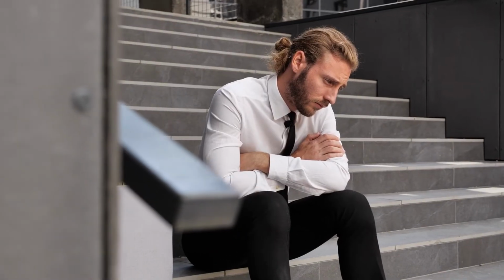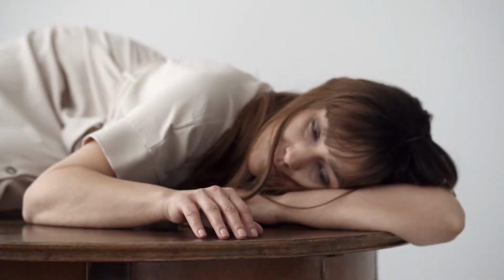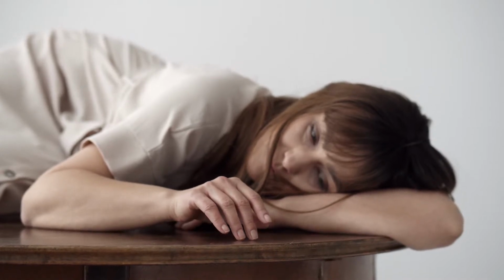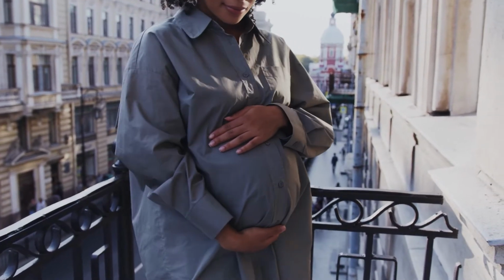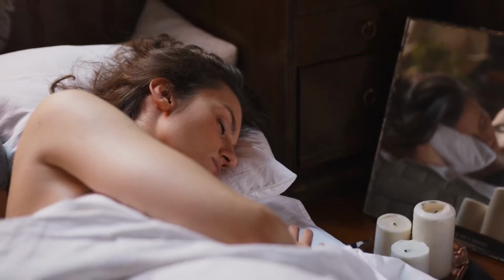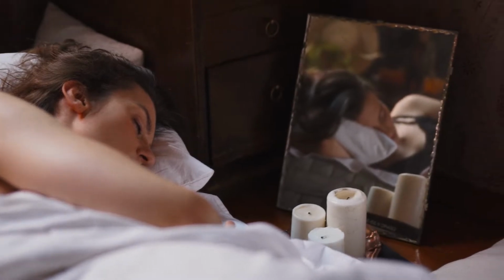Number 4. Anxiety. Anxiety disorders are associated with vitamin D insufficiency. According to one study, patients with anxiety and depression had reduced levels of calcidiol, a type of vitamin D. In a different study, it was discovered that pregnant women with optimal vitamin D levels may have less anxiety, have better quality of sleep, and may be even less likely to experience postpartum depression.